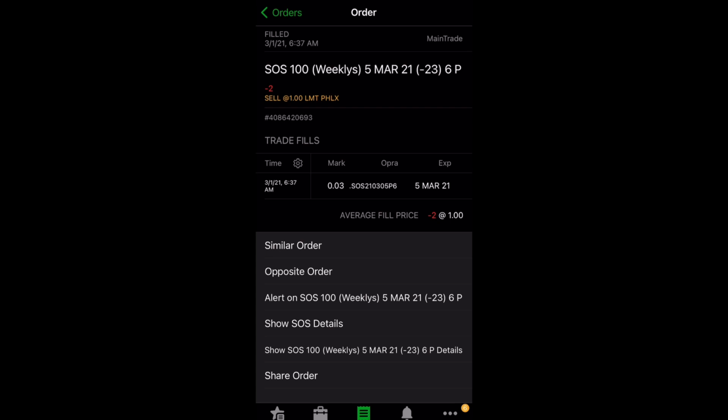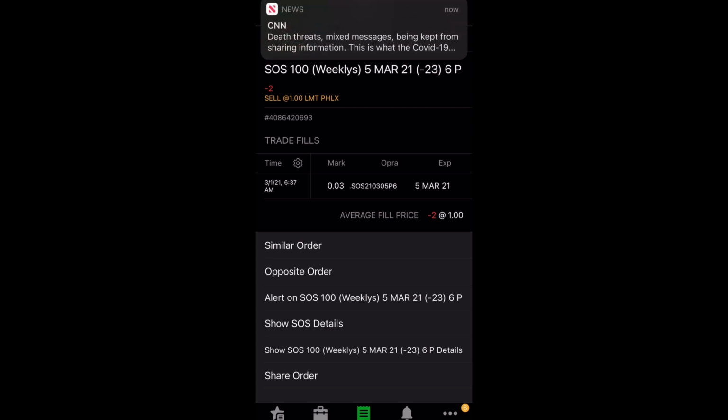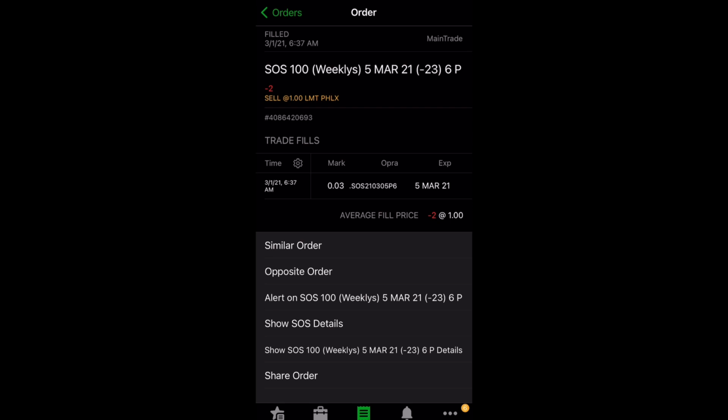So what this is saying is, if SOS had gone to 6 or below on expiration date, which is March 5th, I would have had to buy 100 shares at $6. So I do need to put up the collateral. But since it closed above it, my collateral is released back to me, and I still got to keep this $200. So that's one order that I did.